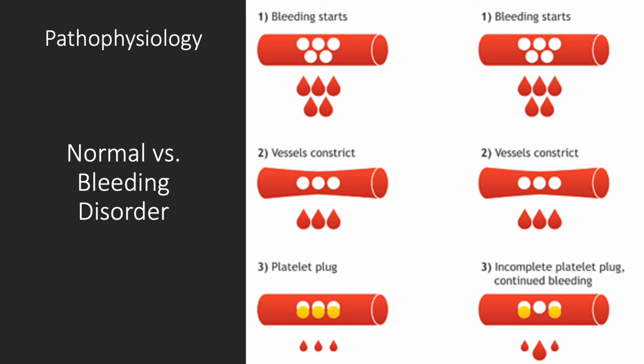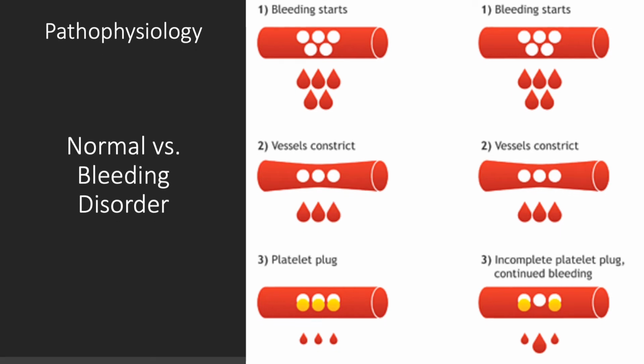A person with hemophilia after an injury forms plugs as well. The difference is that they're missing a specific clotting factor, which then can't fully activate the fibrin. The fibrin produced isn't strong enough to hold the plug, so a clot is not formed, which the person then continues to bleed out.